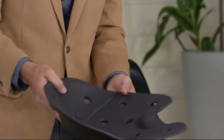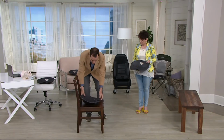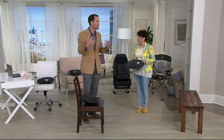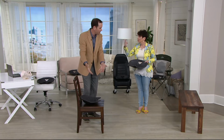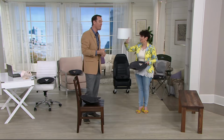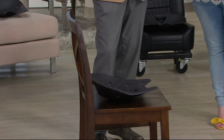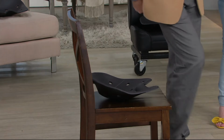Okay. Because what we're going to do is we're going to take the BackJoy device and we're going to take any seating surface and turn it into a supportive surface. Planes, trains, automobiles, all of them, right? Because most of those things are built for a certain look or certain comfort, but they're very rarely built for support. And with the BackJoy device, we can turn any of those into that supportive surface.